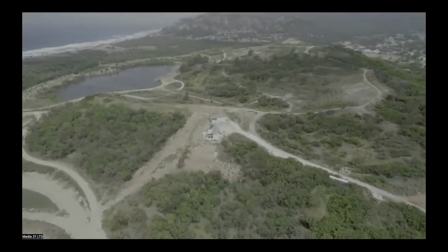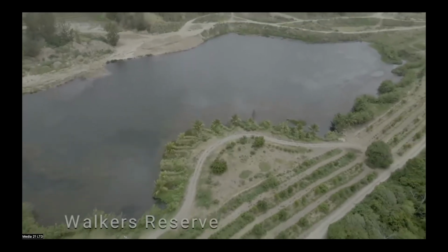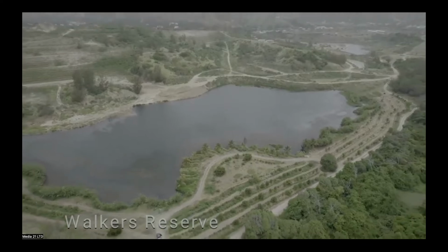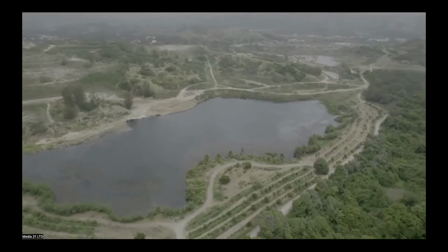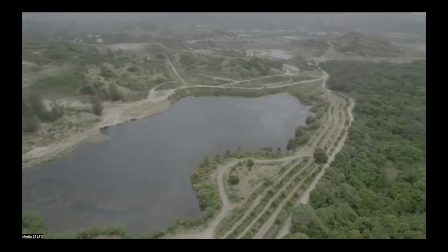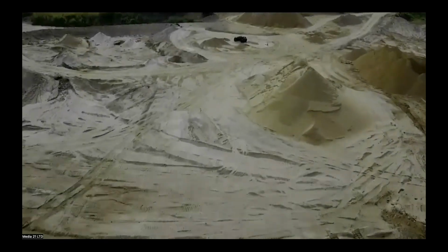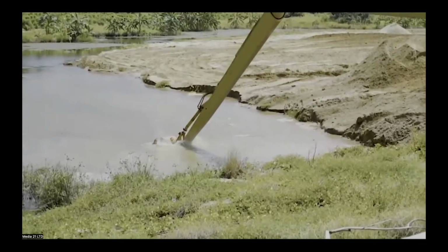So this is Walker's Reserve, a place where we are building a model of regeneration and climate resilience in a 277-acre lab where boundaries are being pushed and solutions are being tested. But before I get too far, let me tell you how we got here. Let me tell you a story about a silica sand mine in the Caribbean that was instrumental in building a nation.